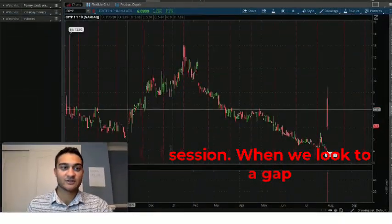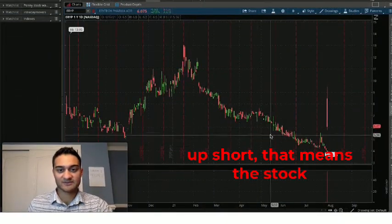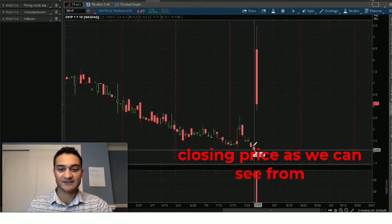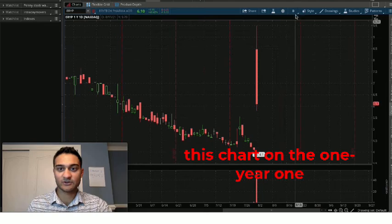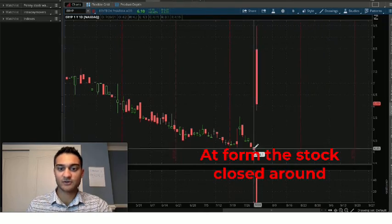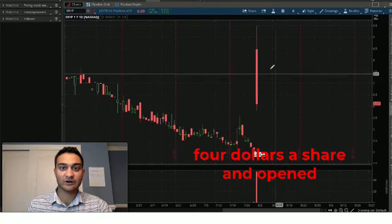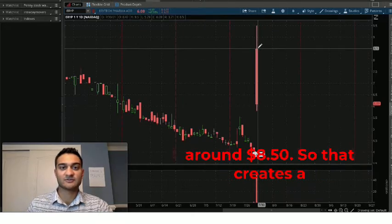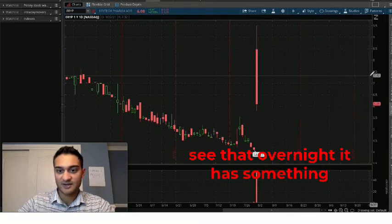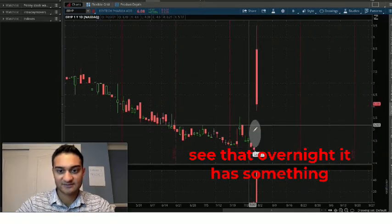When we look at a gap up short, that means the stock had a higher open than its previous closing price. As we can see from this chart on the 1 year, 1 day time frame on my Thinkorswim platform, the stock closed around $4 a share and opened around $8.50. So that creates a gap in the chart where you can see that overnight it has something to fill.